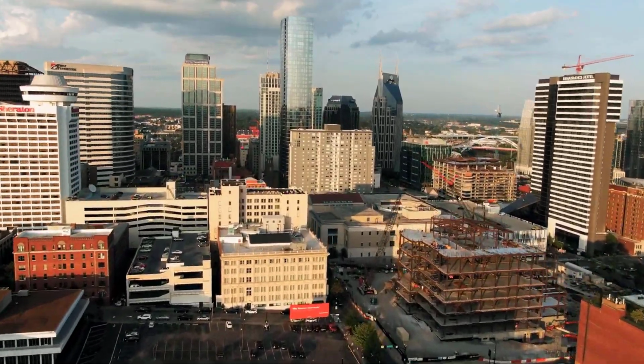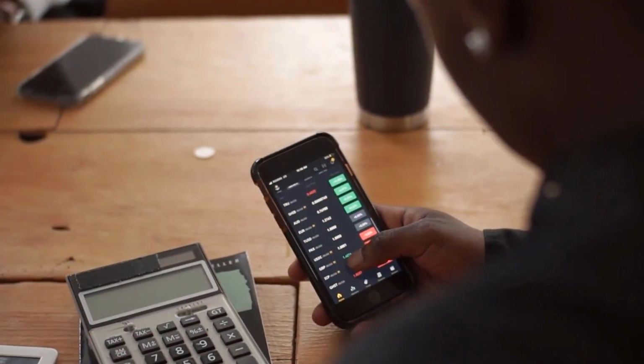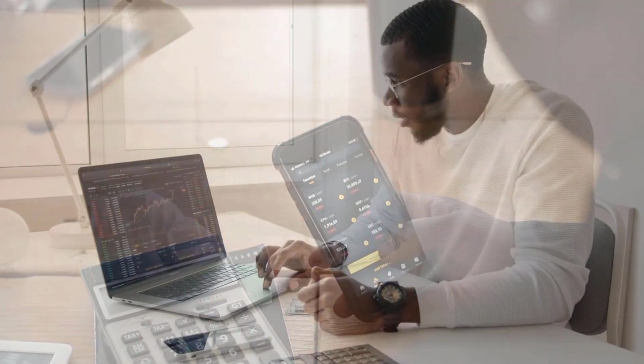Synthetix explained. Synthetix is a decentralized finance protocol that offers people the chance to trade many digital currencies, government-issued currencies and commodities through tokenized derivative assets known as synthetic assets or synths. Synths don't need the user to hold the underlying asset.